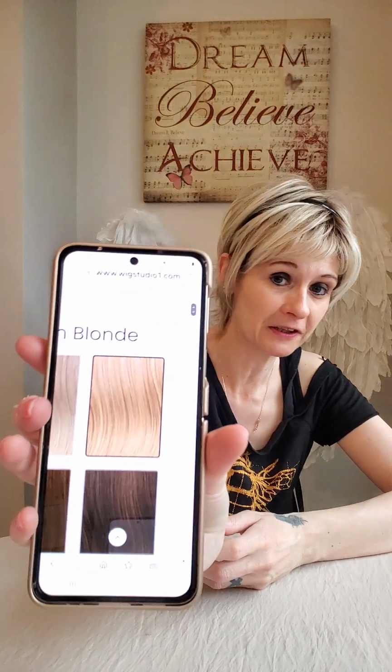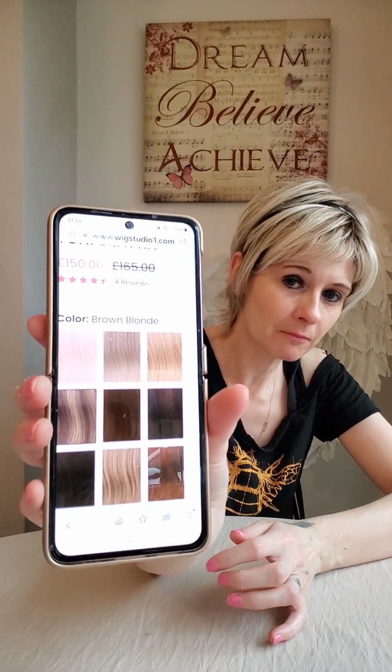We've got medium blonde. That doesn't look like there's a root in there, but you never know. We've got brown blonde, which looks a bit like a honeycomb or something like that. I don't know.